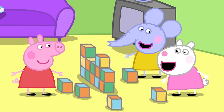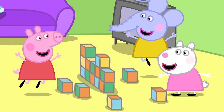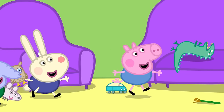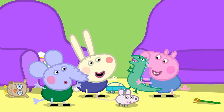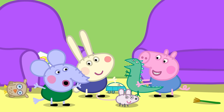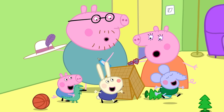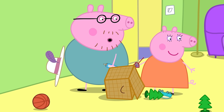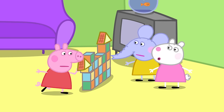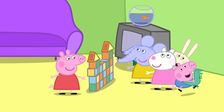Let's make a castle out of blocks! Peppa and her friends have decided to play with colourful building blocks. But George and his friends have decided to play something a little noisier. Oh no! A dinosaur! Run! George loves to play dinosaur. Not too fast, George. Almost. Got it? There. Hooray! But George isn't being very careful.